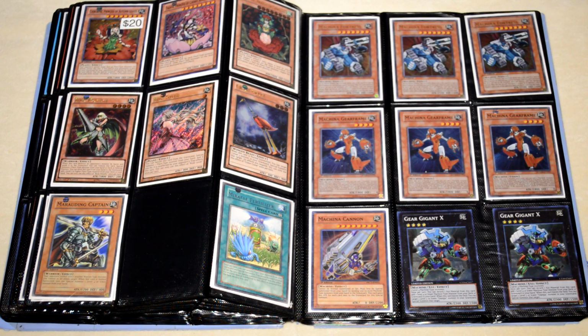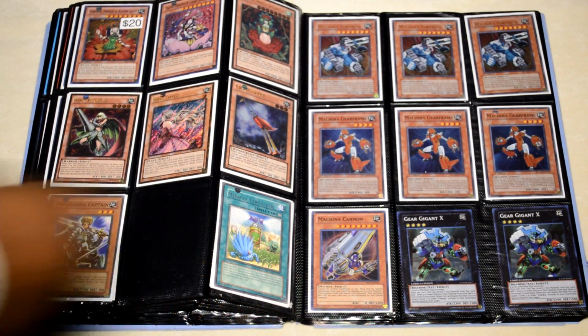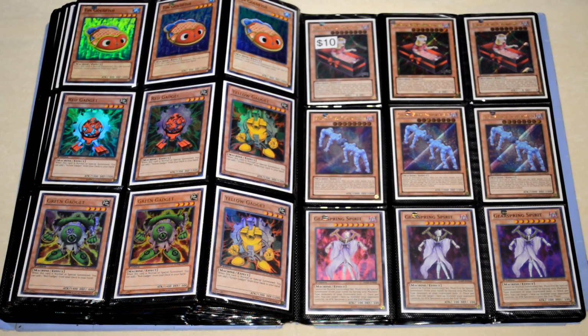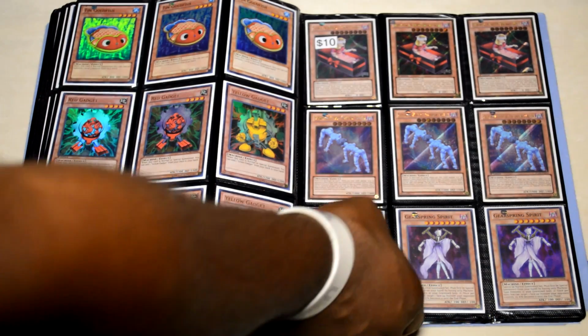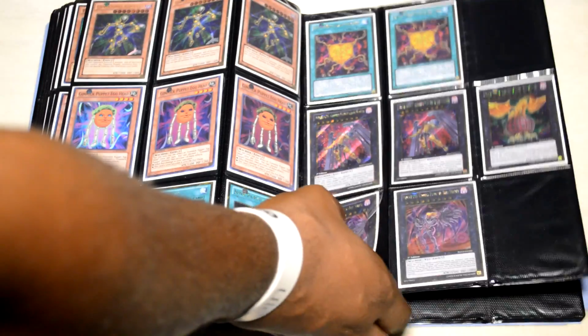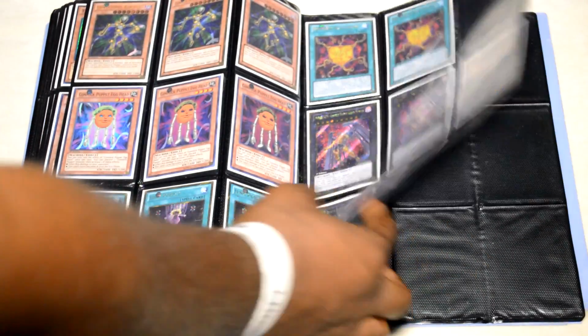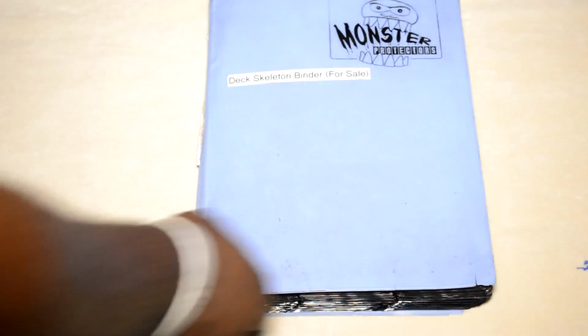The next on the right side, you're going to see your Machina Fortresses, and that's going to be Machina Gadgets. That is also going to be 20 bucks, because that price is also too strong as well. You get your Gimmick Puppets for $10, and I think that's pretty much going to sum up the binders. Yep. And with Gimmick Puppets, you get all that. That's a lot of cards for 10 bucks. I'm just saying. That normally doesn't happen.